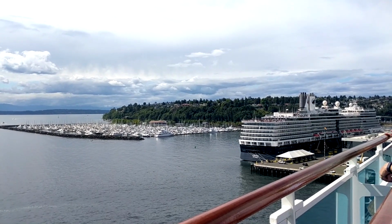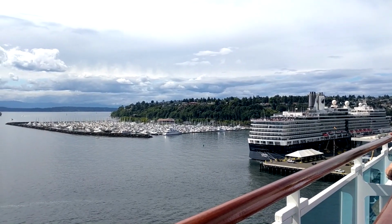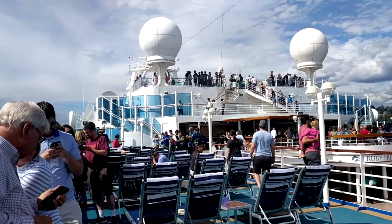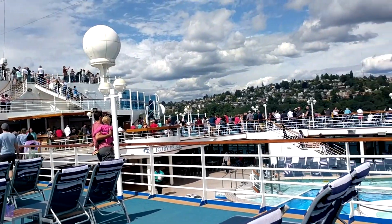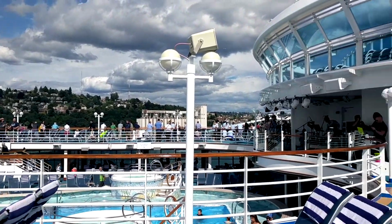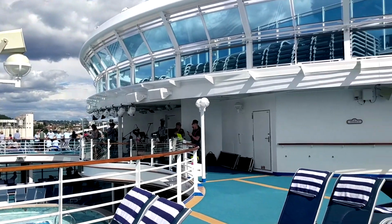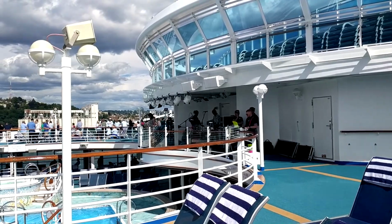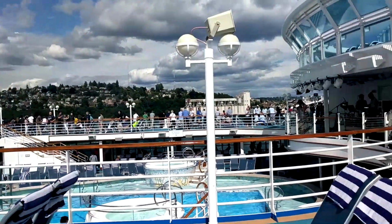And now I'm showing you some scenes from our sail away. We did go back up onto the outdoor deck. I think this is the level above the Lido deck. Our cabin was on the top level of primarily cabins, a Riviera deck. And this was the Ruby Princess from Princess Cruise Lines.